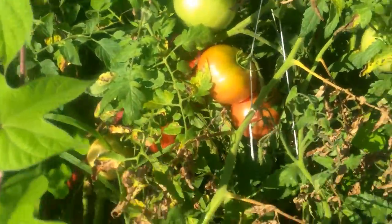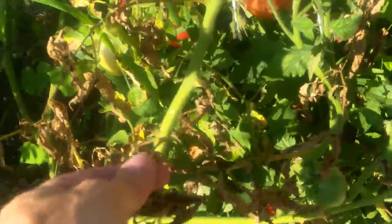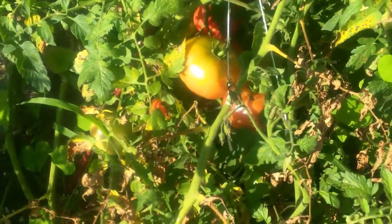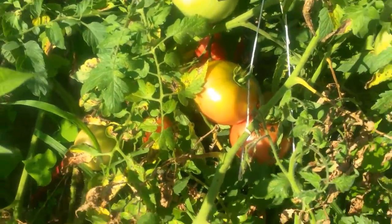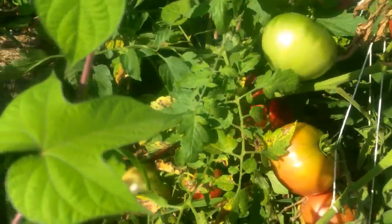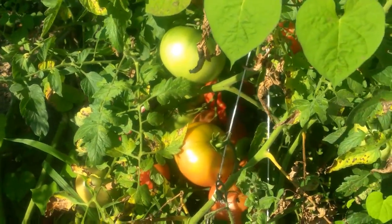Here's one of my many tomato plants that have had blight, and I did nothing about it, so they're basically dying. But lots of tomatoes. Do have a lot of problems with cracking with heavy rains we've had this year.